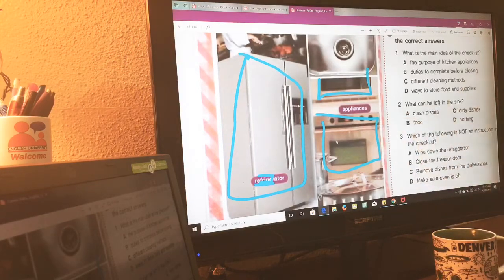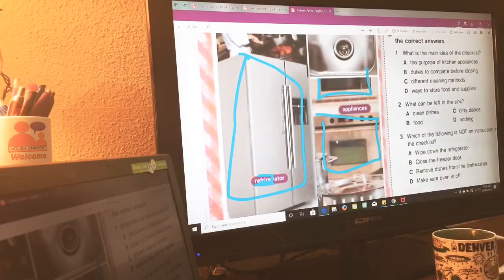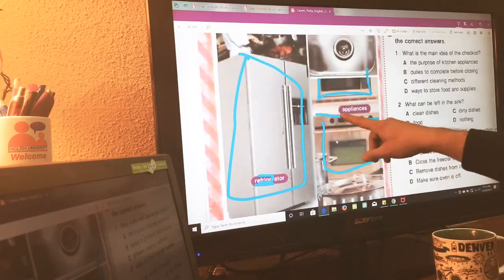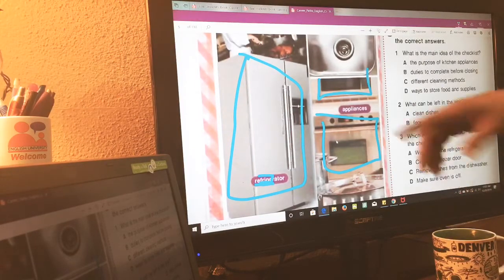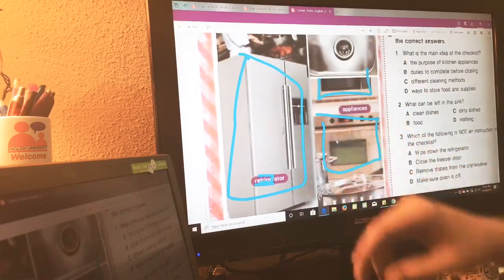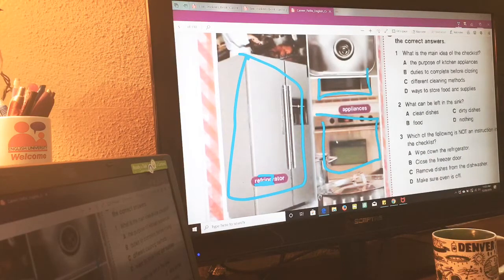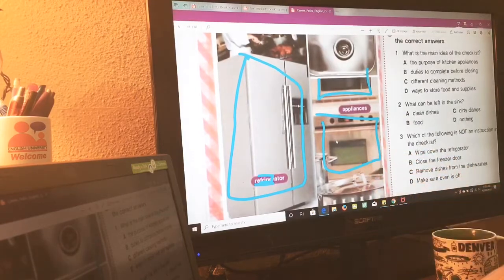The fridge. This is the oven. You know the air fryers? Appliances. In the office, furniture. This is furniture. The chair, the desk, the table, the bookshelf. In the kitchen, appliances, but they need electricity. Always electricity. The appliances. Good?